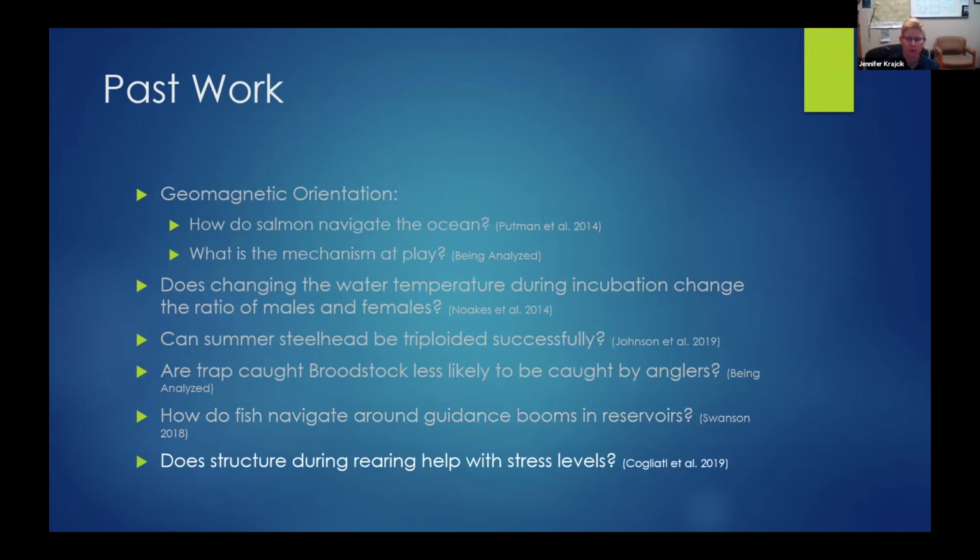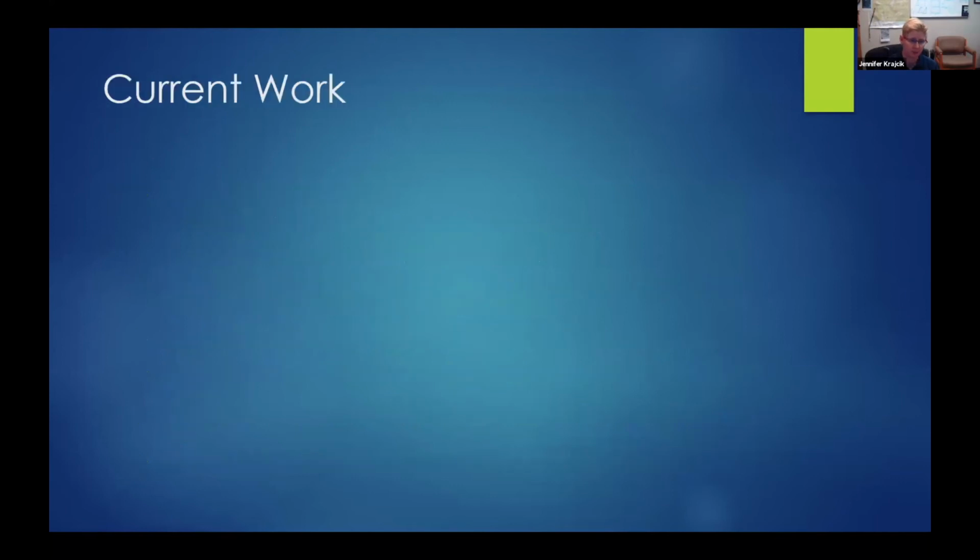We've looked at structures, I have a photo of that coming up, and how that affects stress levels during rearing. Recently, we looked at that as facility staff to see if it does reduce stress levels, but what does that really mean from a fish culture perspective? Does that mean they don't get sick as much? Does that mean that they eat better? Does that mean they grow better? It's great that their stress levels are less under structure, but does that actually mean anything on the day-to-day level?